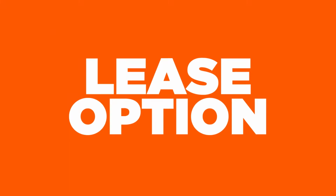All right, next, let's talk about lease option. This could be an exit strategy, but it also could be an entrance strategy, but you could do a sandwich lease option. It could be your entrance and your exit strategy. So let's talk about lease option. That is two separate agreements. One is the lease and the other is the option.